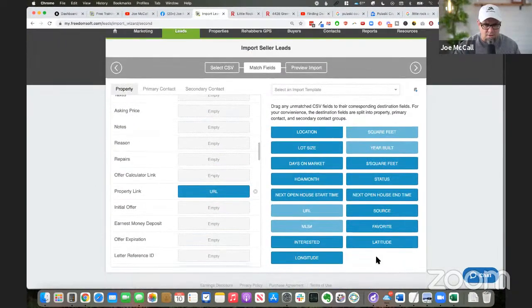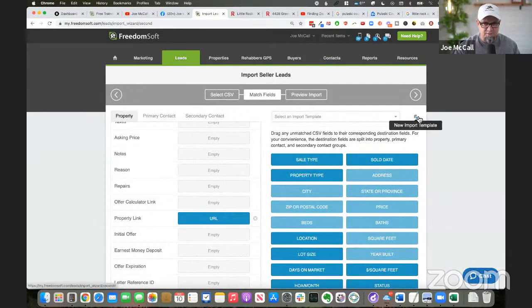All right. Now I could save this, by the way, as a new import template. I'm going to go ahead and do that. I'm going to click new import template. I'm going to call this Redfin import. Now, next time, I don't have to drag and drop. I can just click Redfin import from that drop-down menu.